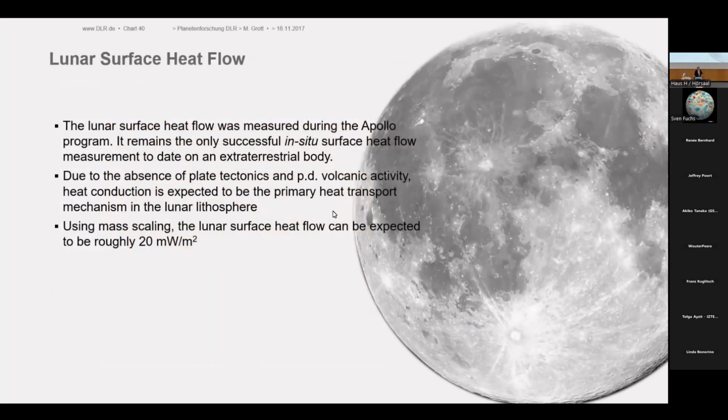Okay, now let's talk about the lunar surface heat flow. The lunar surface heat flow was measured during the Apollo mission, and it remains the only successful in situ surface heat flow measurement to date, unfortunately. We haven't been very successful in trying to repeat that. It was in the 60s, and now we're here in 2025.